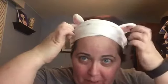Do you guys like my little head thing? This is from Etude House. This came in my Balmy box. I really like these. I have a pink one that my friend Kelly got me, and I have this white one. And they really are nice for my skincare, and it's just fun to wear something like that.